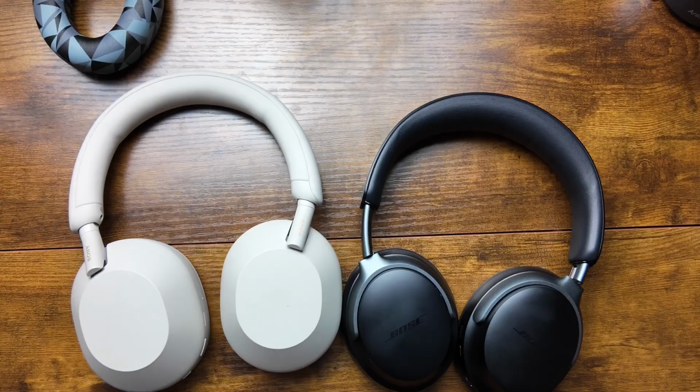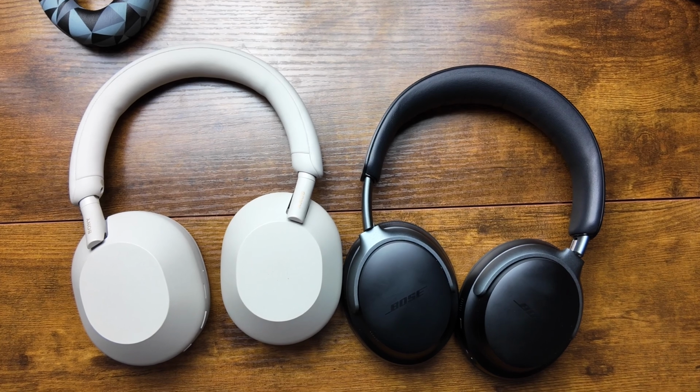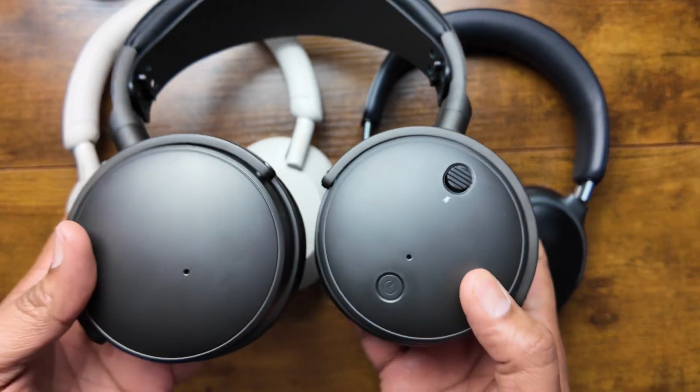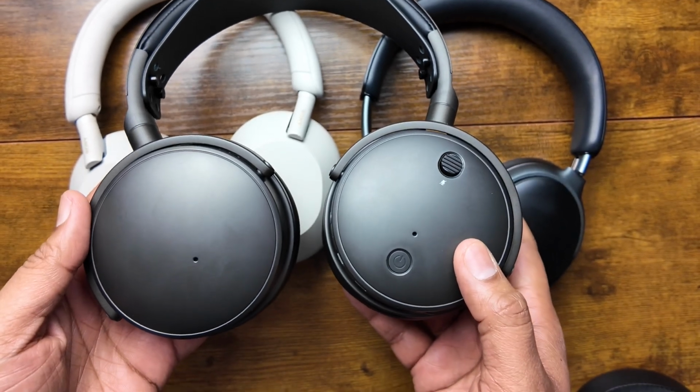The thing is, we talk a lot about wireless headphones and people ask us, does Sony sound better than Bose? And which is the best sounding wireless headphones? But these often go under the radar. Compared to some much more expensive wireless headphones, these sound great, but not without faults.